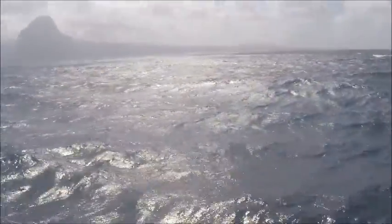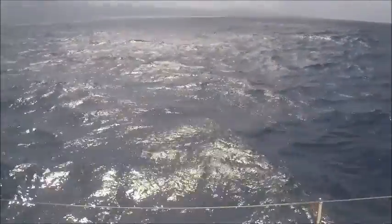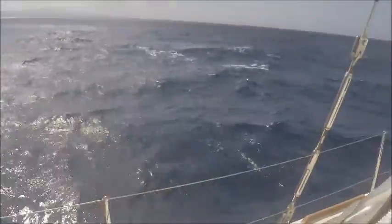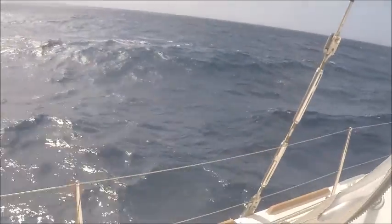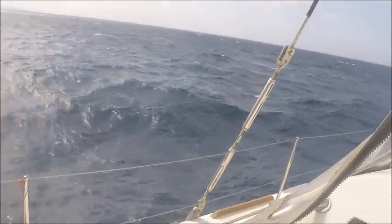There's St Lucia falling behind us. We just had something big on the fishing rod, and it took the whole line out because we didn't have the brake set properly. So we spent about half an hour winding that in and sorting that out, and in the end there was nothing there. So if it was a big fish, it got off. But it's okay, we'll catch another one.